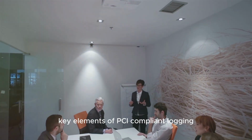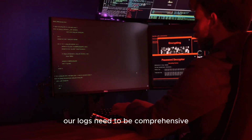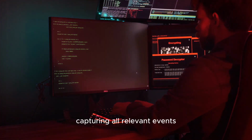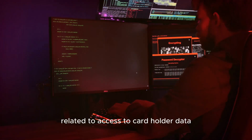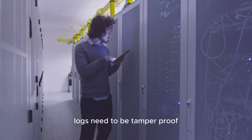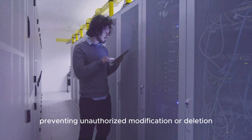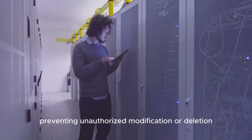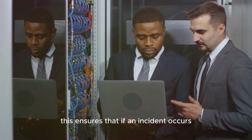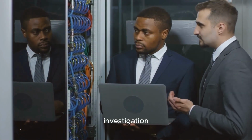Key elements of PCI compliant logging. Building a robust audit trail. Our logs need to be comprehensive, capturing all relevant events related to access to cardholder data. Accuracy is paramount, ensuring that timestamps are accurate and user identities are properly authenticated. Logs need to be tamper-proof, preventing unauthorized modification or deletion. This ensures that if an incident occurs, we have a reliable record of events to aid in our investigation.